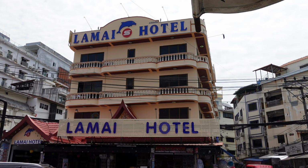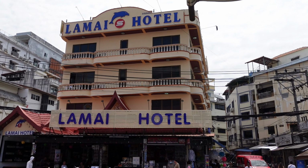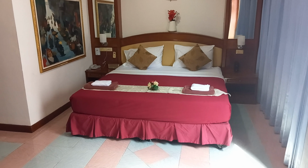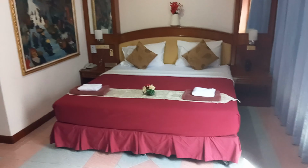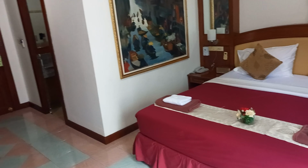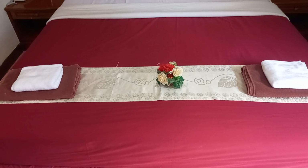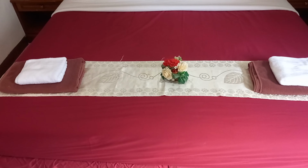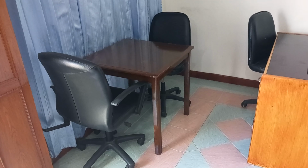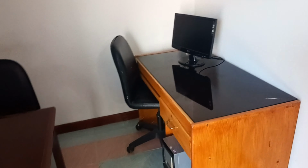Namai Hotel for three nights, and it's a very comfortable hotel. And this is my room here at the Namai Hotel. What a spacious room. Towels and a nice little touch in the middle of the bed. Opposite the bed, there's a table and chairs, and a nice little writing desk there.